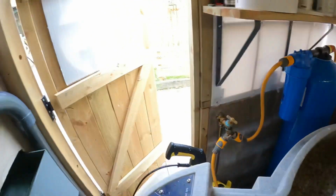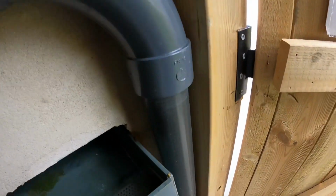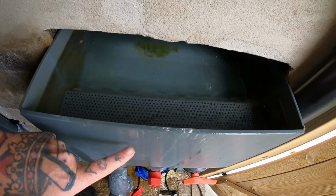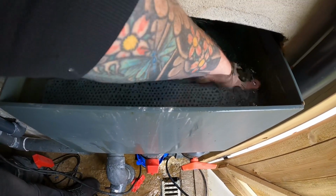So the next thing I want to talk about, guys, is, let me pull my sleeve up here. The next thing I want to talk about, mate, is these skimmer boxes. Now, let me take this out very quick.